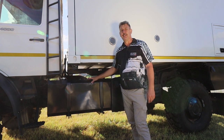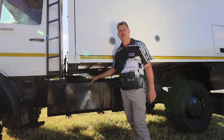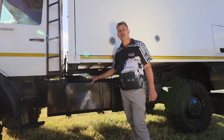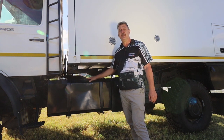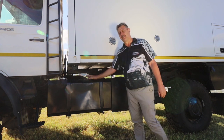Additional fuel tank is fitted to this vehicle. If you want to do those adventurous long trips over the borders to Namibia, you need some extra fuel. 250 liters is fitted to this vehicle. You've got a transfer pump to the main tank. By flip of a switch on the inside of the dashboard, you can transfer your fuel from your secondary tank to your main tank. There's also a fuel gauge fitted to see the level of the auxiliary tank whenever you need to fill up.